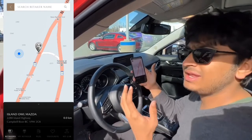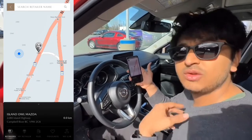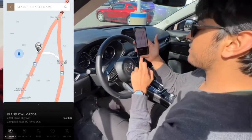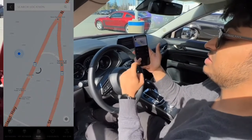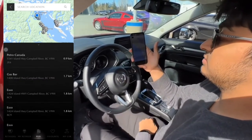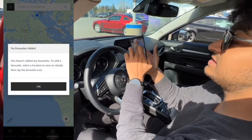And Campbell River only has one. Yeah. So maybe if you're living in Vancouver or Toronto, you've got multiple Mazda dealers, and it would populate all the different ones for you to choose from. Exactly. Fuel, if you just want to go to a gas station. Nearest gas station. That's really nice. Favorite. You can add favorites if you want. You can search it out here.